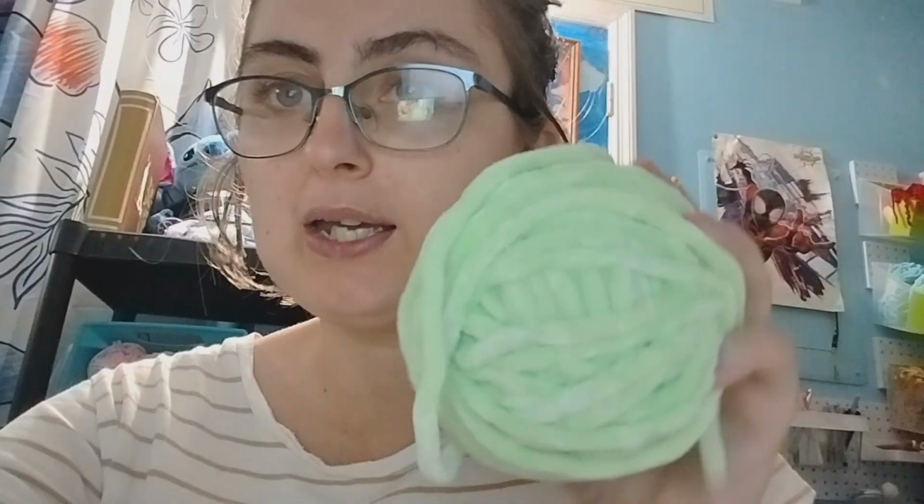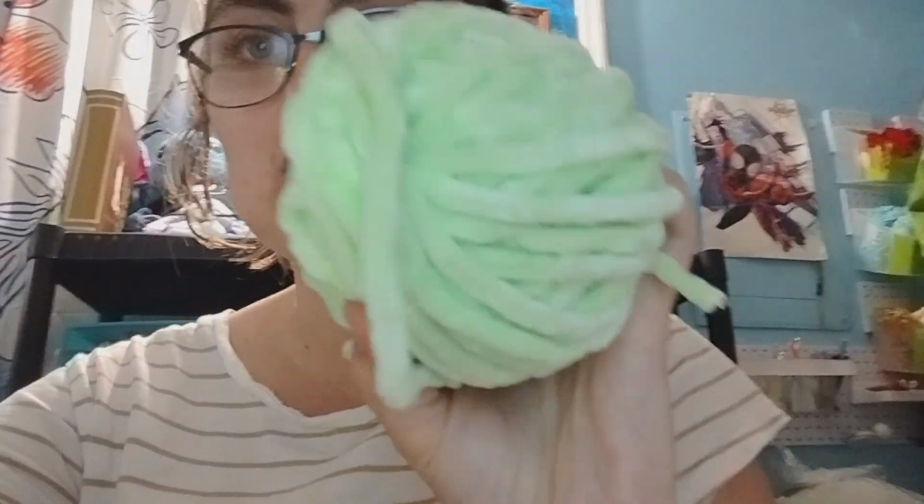Anyways, it is Saturday night. I am getting back to trying to use up all my yarn. So, this yarn is Hobby Lobby's key lime. I think it is key lime. It's almost gone. So I want to use this, and I also want to use up this mess. It looks like a lot, but I don't actually feel like it is.